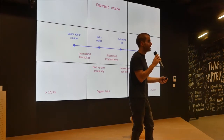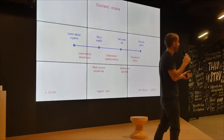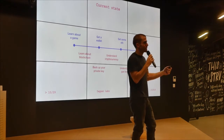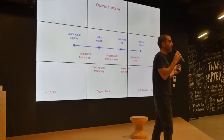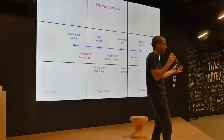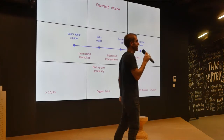And then they have to wait. So they've gone through all these hoops, got a degree in a bunch of information that they don't really care about, and then they still have to wait. And then finally, they understand transaction times, you know, it could be a minute, maybe it could be a day, who knows. And then they're able to play the game, by which point they're thinking, well, what's the game? What's my wallet? Like, what's the whole difference? So it's pretty complicated. But this is where we're at.